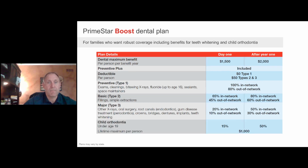Prime Star Boost. So here's kind of the second of the three plans. With this one, we kind of figured it's for families, who may be just looking for some unique benefits, a little bit more robust coverage.